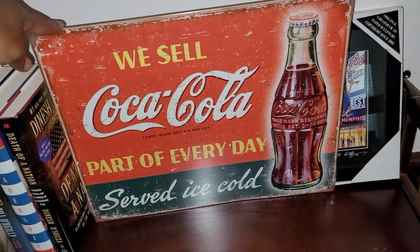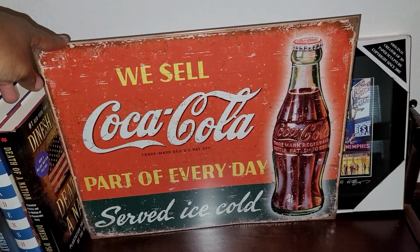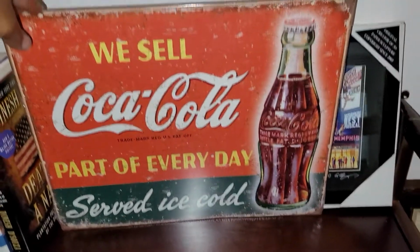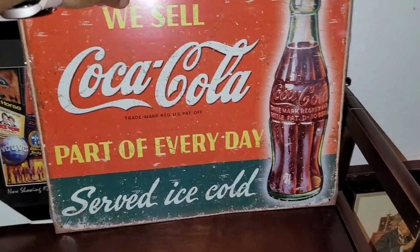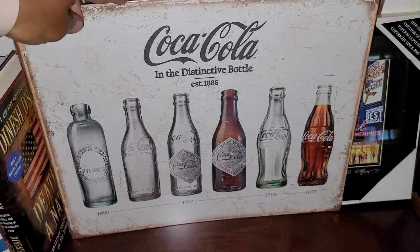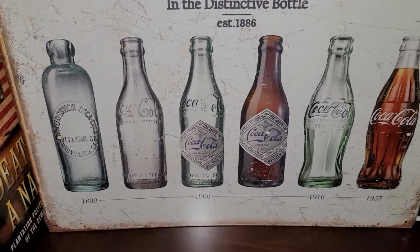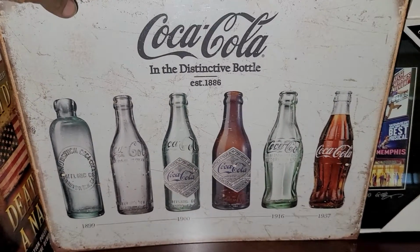They are both Coca-Cola, this one in red, and it has that vintage look to it where it says we sell Coca-Cola, part of everyday served ice cold. And this is going to be a part of my library area, where I will hang these signs over my library. This is the second one in white, and it shows the look of the glass Coca-Cola bottles from 1899 all the way up to 1957. So I thought that this was really cool.